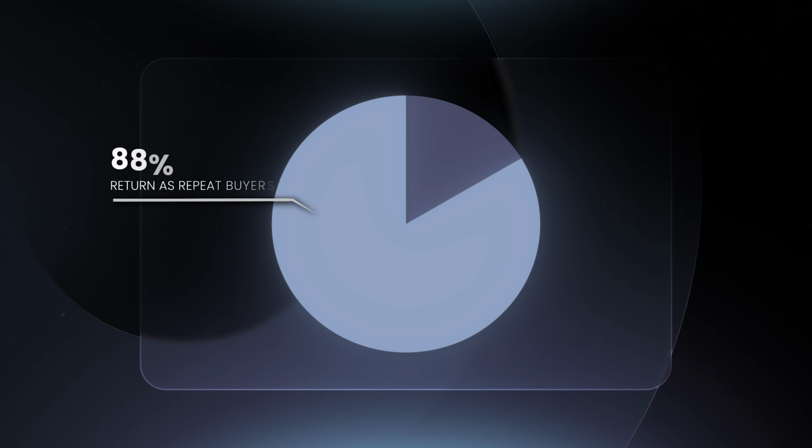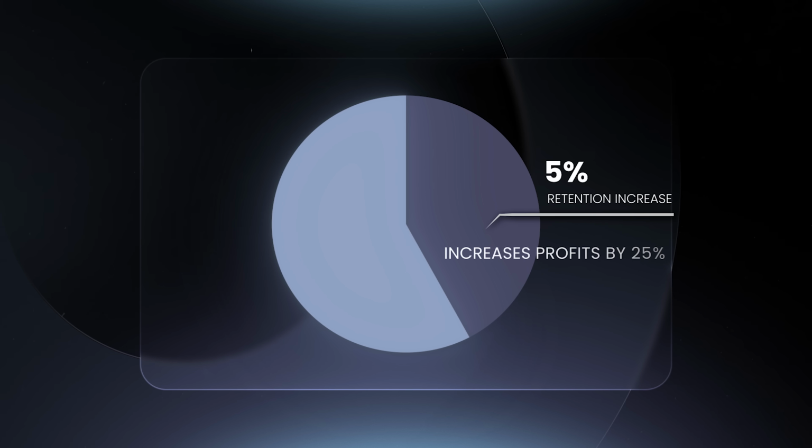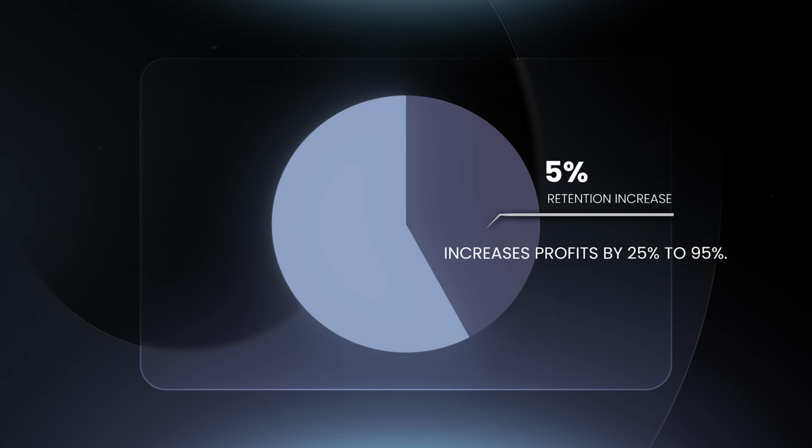They ride the trend to get discovered, then they use personalized engagement, loyalty programs, and genuine value to convert trend-driven buyers into repeat customers. Because 88% of customers who trust a brand will return as repeat buyers, and increasing retention by just 5% increases profits by 25% to 95%. That's the real opportunity, not just chasing every trend, but turning trend attention into trust.